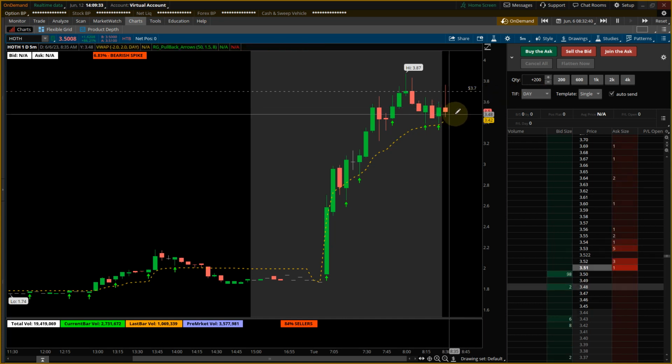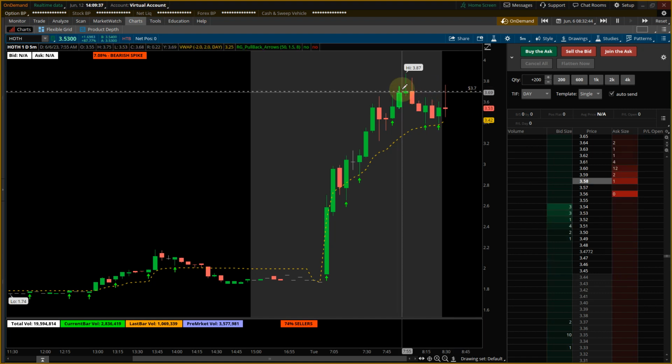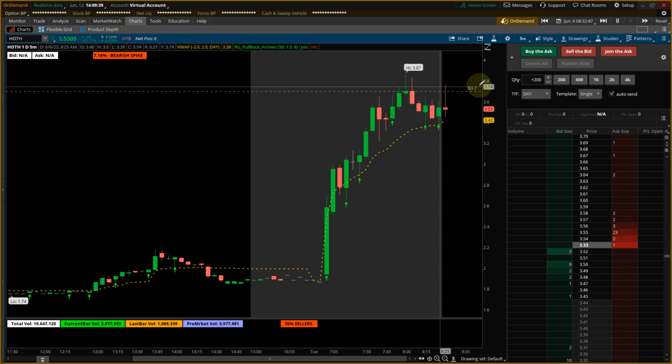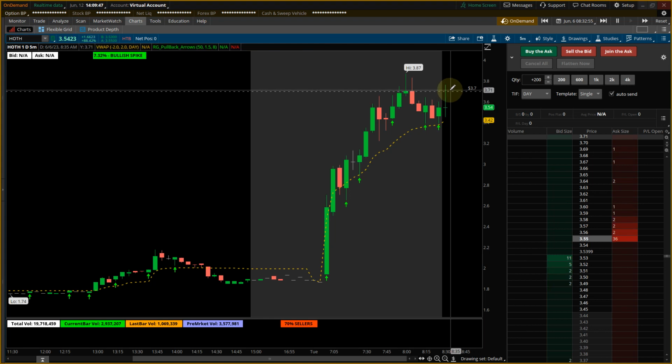So my next move is to wait for the price to break this high of the bodies of the candles in pre-market. If we can get past this and I see it continuing to climb, I'm going to get in as soon as possible above this high.